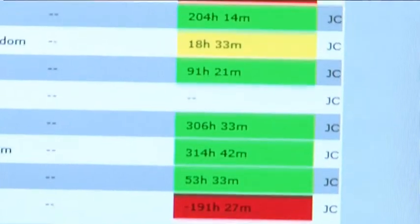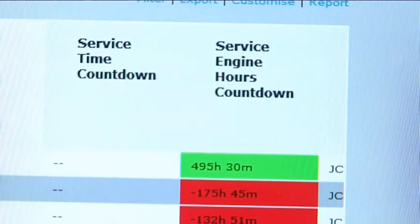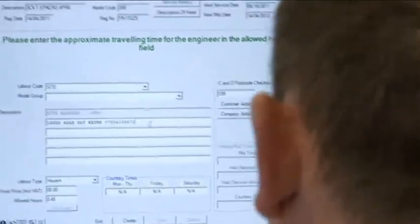We or the customer can see how many hours the machine has completed at any point in time. Therefore, if a machine is coming up to its 2,000 hour service, the customer or we can highlight this fact and then plan the scheduled service accordingly, resulting in better time management for both the customer and us.